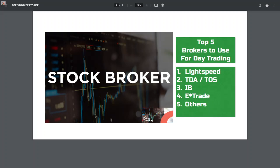Number 2 on the list, as it shows, is TD Ameritrade Thinkorswim, which has top of the line charting, the best in my opinion. Moonshot says IB is the lowest on margin. Well, I think that's because they're also international, maybe. I think this may have been just for, at least that's what they were showing, American, domestic users.